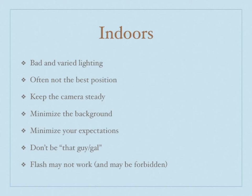And please, don't be that guy or that girl, the person who blocks the hallways taking pictures. Please, at least have some common courtesy, and try to get them to move off to the side. If you're blocking the aisles, it can cause accidents, and it's just not pretty. Also, flash generally doesn't work at all, especially if you're way back in the boonies, and a lot of times it's not allowed.